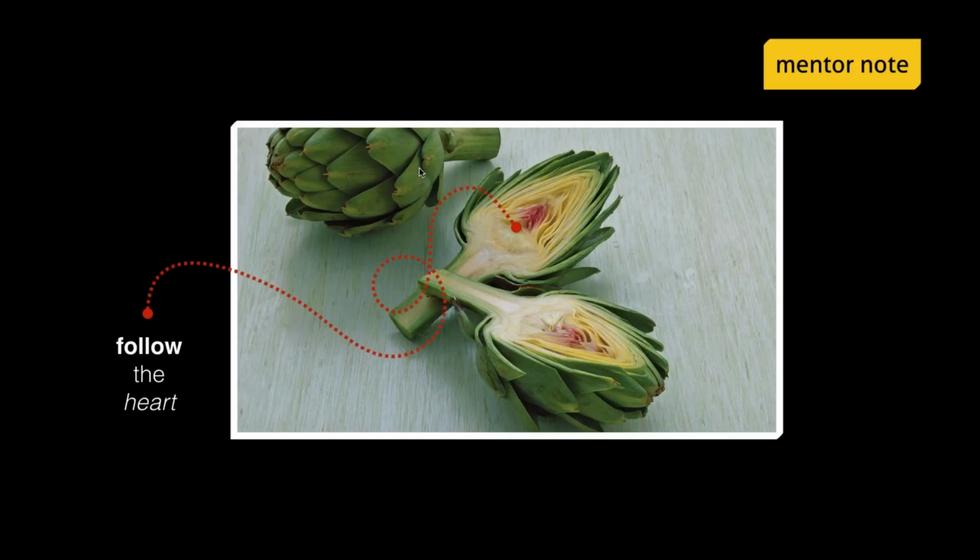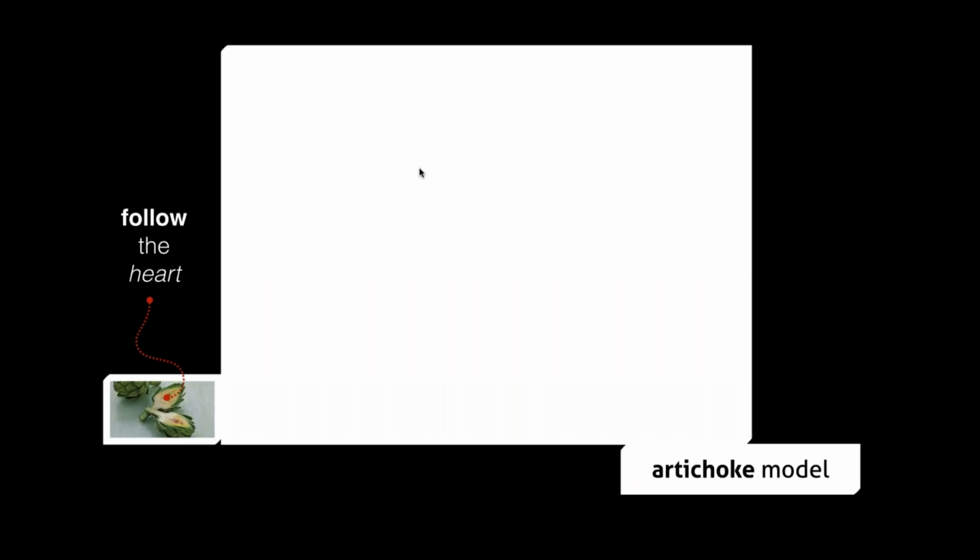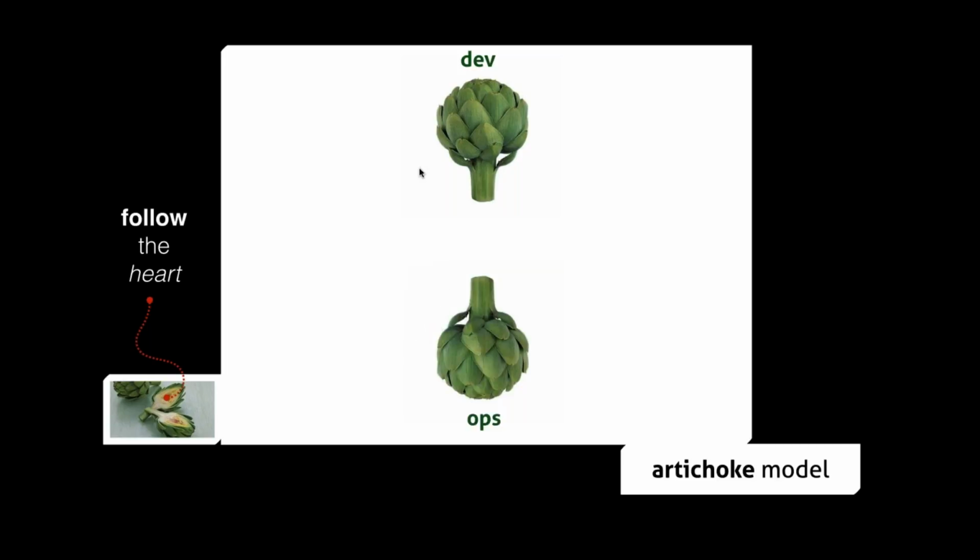So I came up with this model. It's called the artichoke model. And if you look at an artichoke, the sweet stuff is the heart of the artichoke. There's a lot of layers around it. But if you pull all the layers, you actually can see the heart. And if you apply that to developers, for instance, yes, like a nice IDE, all this tooling, but in the end, if you look at the heart, you just want to write elegant, performant code and solve problems for the user. For the operations guy, it's the same thing.